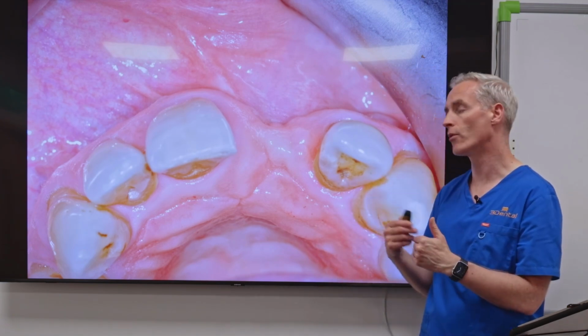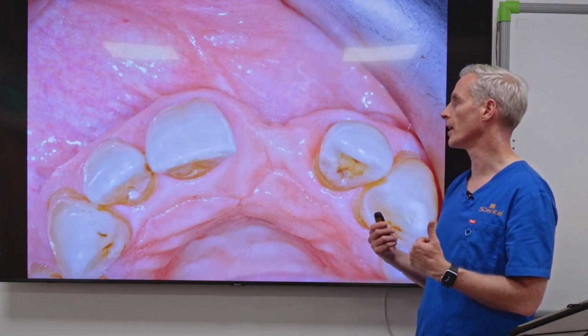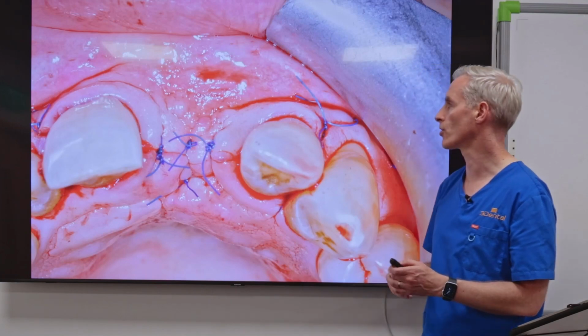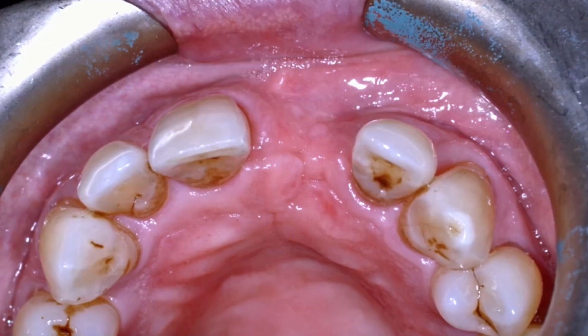We took some bone from elsewhere in the mouth, which is an autogenous bone graft, and the bone was taken from the lower jaw and transferred to the upper to build that bone back out again. That's all stitched up then, and it's left to heal for a period of 3 months. After 3 months, this is the result we get. And there's still a bit of a defect here.